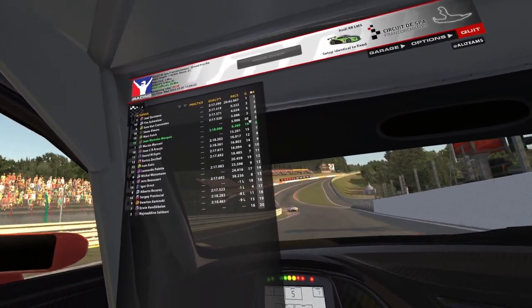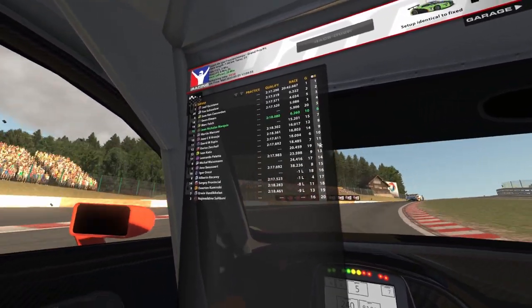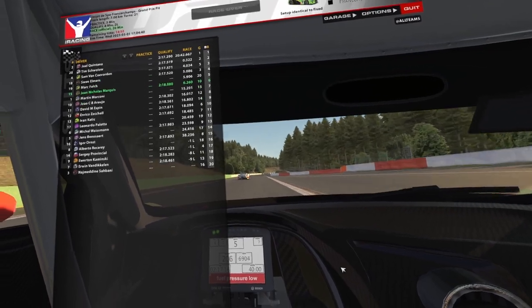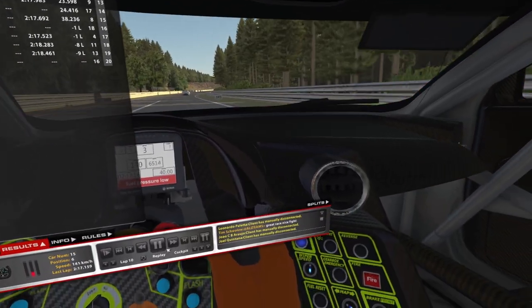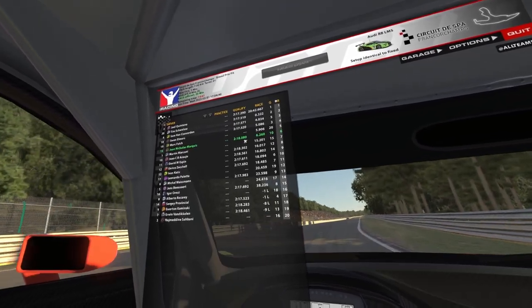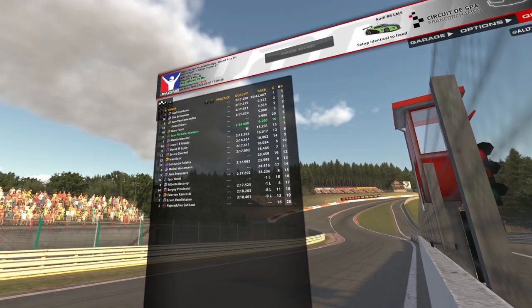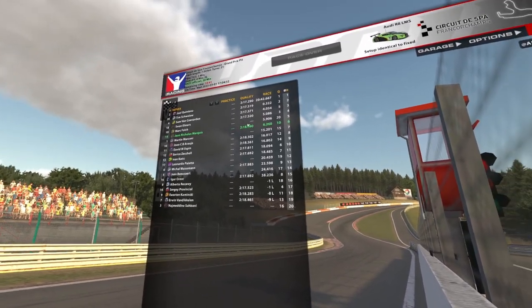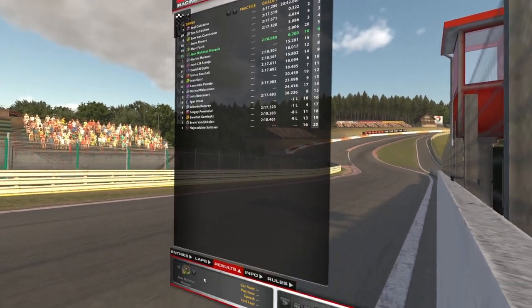Oh yeah, so we started 10th, finished 6th. All of our passes are from people spinning out, three of them from that one corner. But yeah, it was a lot of fun. Definitely need to work on pace here. We qualified with a 218. Looks like being able to do a 217 is really important. But all in all, good fight.